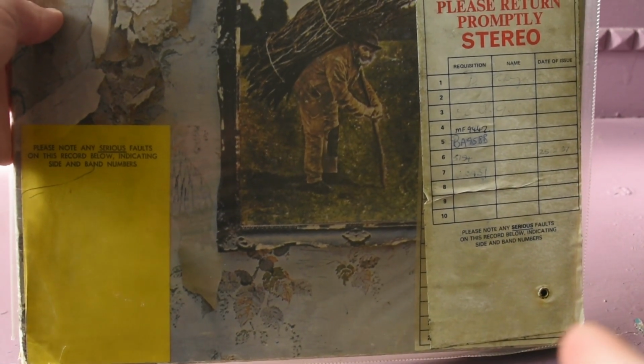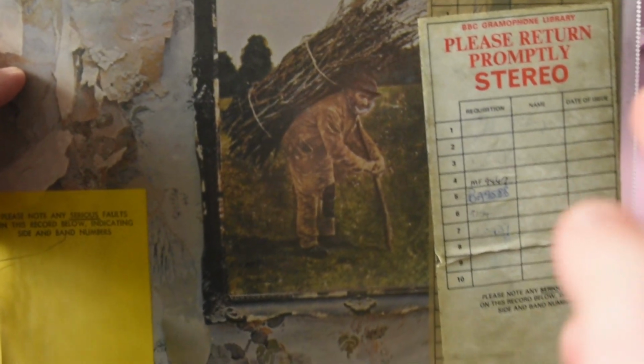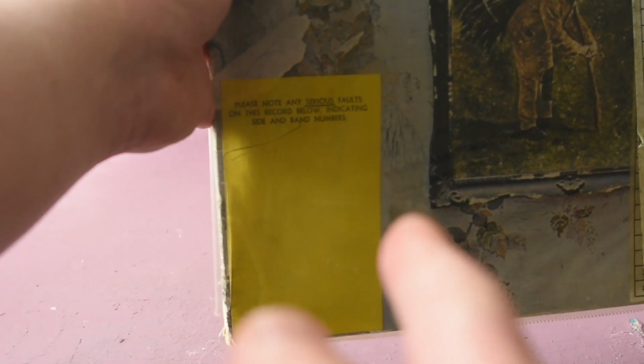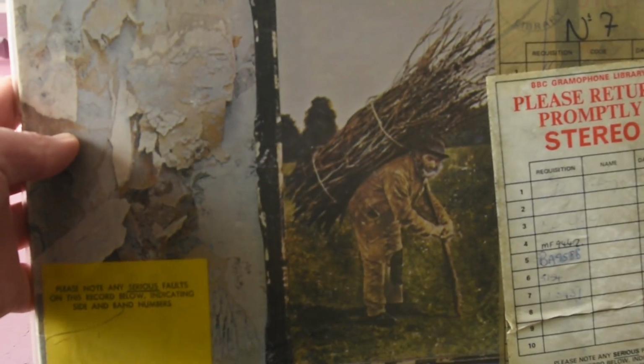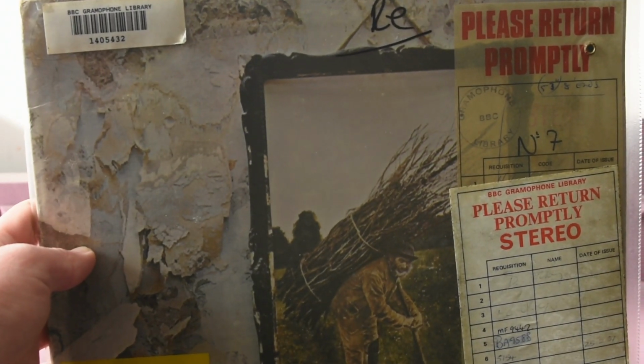It also has this kind of library book type thing with library entries. "Now please return promptly," and then the stereo entry. Also, what band the song is on and where the scratches are. This one doesn't have any marks, and it actually plays very nicely. And there's another "please return promptly" stereo.